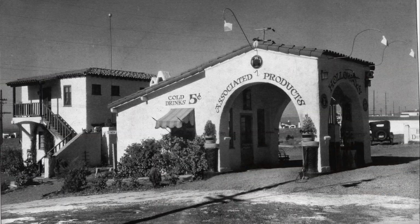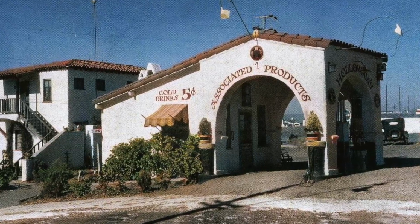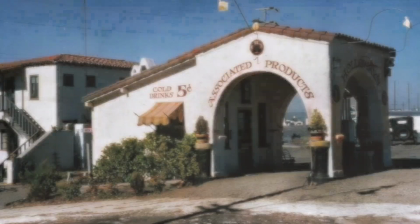Now, the first two structures built in town by Ole Hansen were the sales office and the gas station. Not only did potential buyers need to fill up their tank, the construction crew needed gas as well. This is Holloway's Associated Products, located on Algodon and El Camino Real in 1929. It even offered aviation fuel, of all things. It appears that most of the gas stations in town were the same company, Associated Products, which I suppose makes sense.